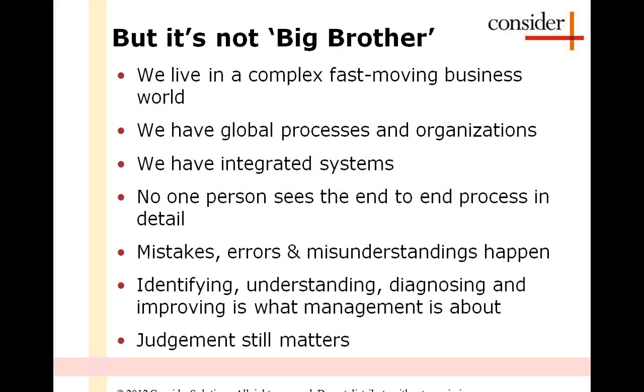But the important thing to realize about continuous monitoring, and this reflects a conversation I had a week or so ago, although we're talking about monitoring activities and detail in our processes and our organizations, this is not about Big Brother. The fact is, over the past 15, 20 years, we're living in a much more complex and fast-moving business, and I don't mean that in a general kind of business school way.